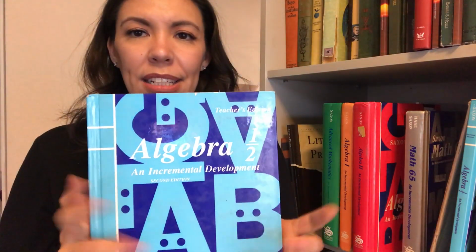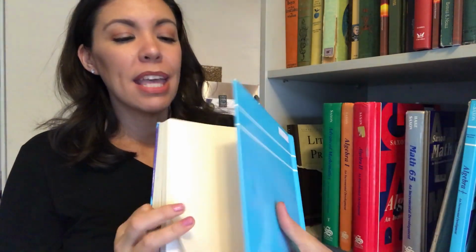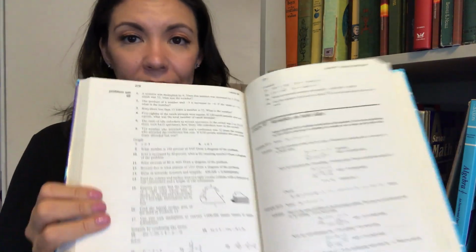Now, here's a little tip that I have for you. That is why I prefer buying teacher's editions. Okay, so this is a teacher's edition, second edition. This does not have the answers in the book. It has the answers in the back of the book. I don't mind this because they're going to grade themselves anyway, so it really doesn't matter that the answers are in the book. So that's a teacher's edition.